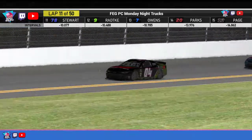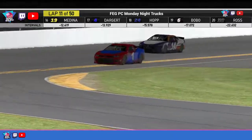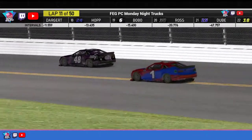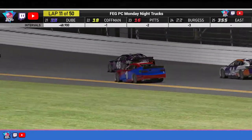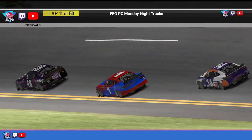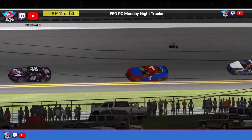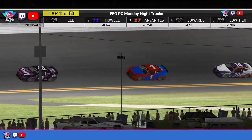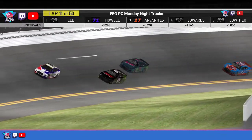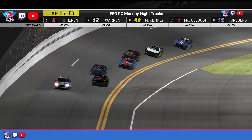We still got Matthew Lee, Peyton Howell up front. Somebody to mention here, Kenneth McCullough Jr. He's up 9 positions so far in the number one machine. With 11 laps in, it's going to be interesting to see which of these guys decide to cycle in, maybe take a little bit of fuel, or see if they're going to wait on a halfway mark for the race. Not sure what our drivers are going to decide on here, but that was an absolutely spectacular crash here tonight.